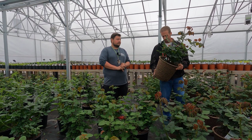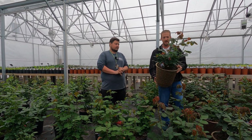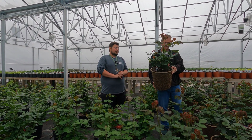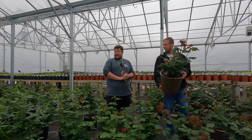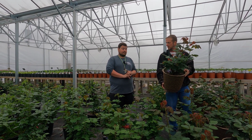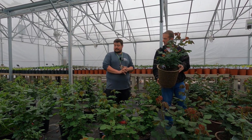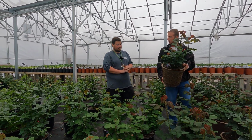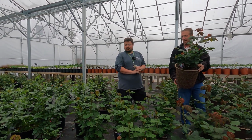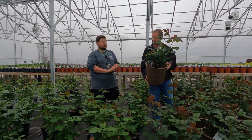I would love, if I had more sunny areas, to have a rose like this in my yard, because this one's off to a great start. We planted all these in January from bare roots. We got about 510 planted right now, and I think there's about 22 varieties out there right now. So you got about 500 of these in the house right now, ready to go.